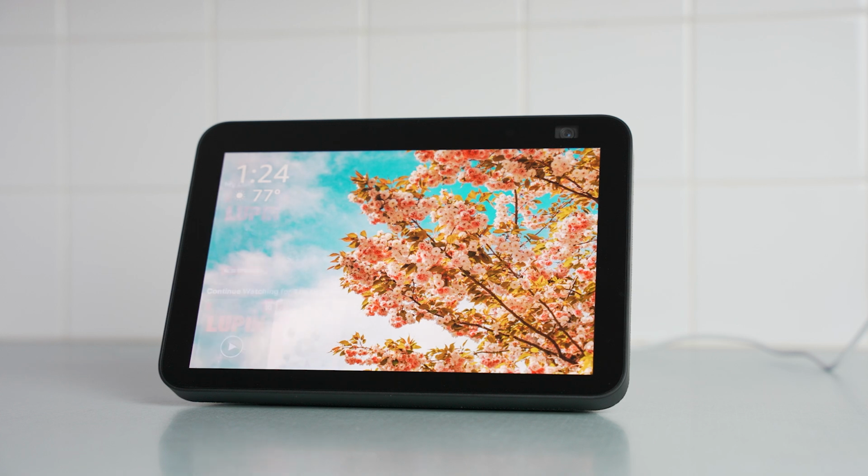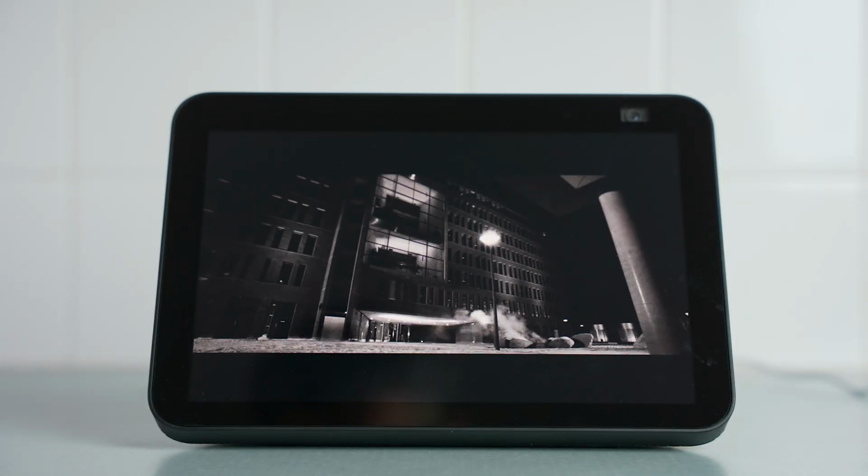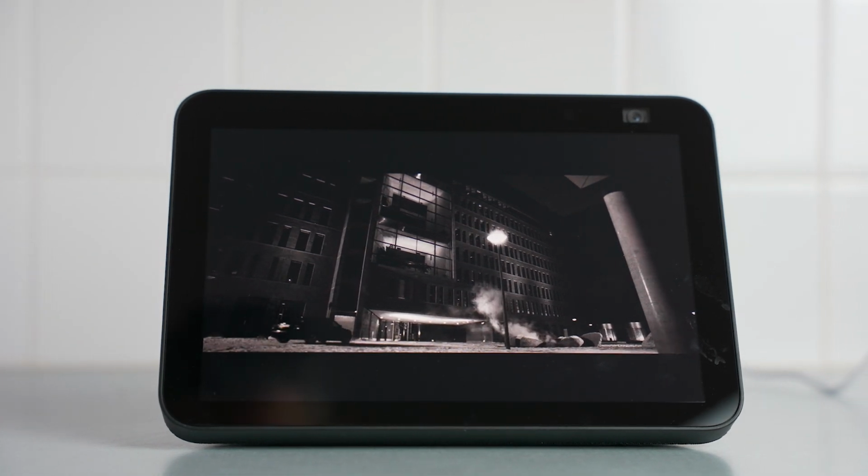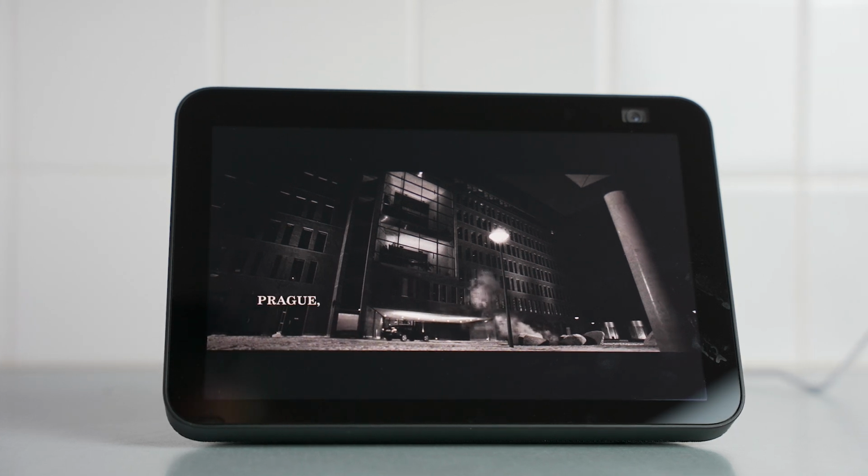And likewise, the screen on both devices is plenty bright and plenty sharp. They look great for displaying photos and watching media. Videos do look better on the Show 8 in my opinion, but that's mainly because it's a bigger image, which makes it a little bit easier to see.